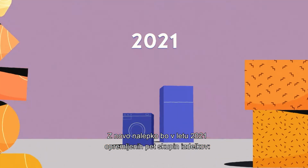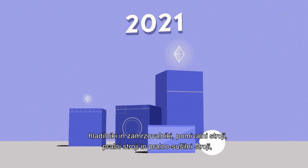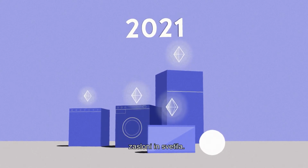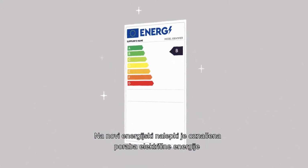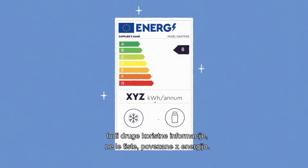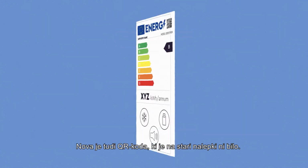During 2021, 5 product groups of appliances will be relabeled: refrigerators, dishwashers, washing machines and washer-dryers, electronic displays, and lamps. The new label, depending on the product, will display electric consumption and, unlike the old one, also other useful energy and non-energy information through intuitive pictograms, and a new innovative element, a QR code.